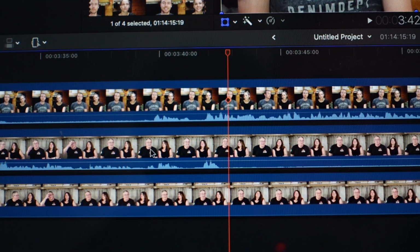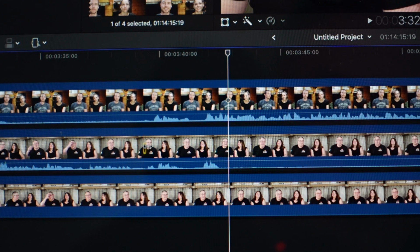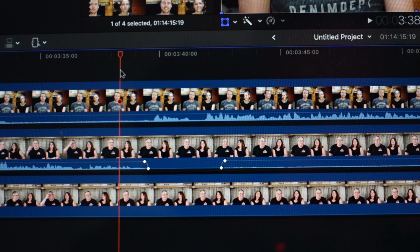So what I've got to do now is dip our audio, which I can do by holding the R button down and dragging across here, and then pulling down on our audio here. And let's play that again so we're not talking over them.